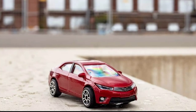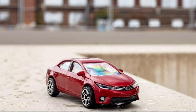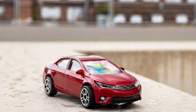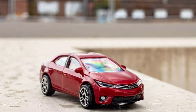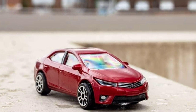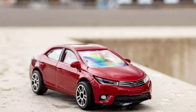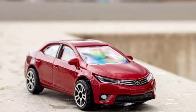And then next up, check this one out. Another color variant of the Toyota Corolla Altis here. Another one from Majorette. This is quite a popular casting here in the Philippines because the Toyota Corolla is really a popular car here. However, this one is quite understandably a popular die-cast car because look at the details. It is just a beautiful car. Love the headlights and the front details.